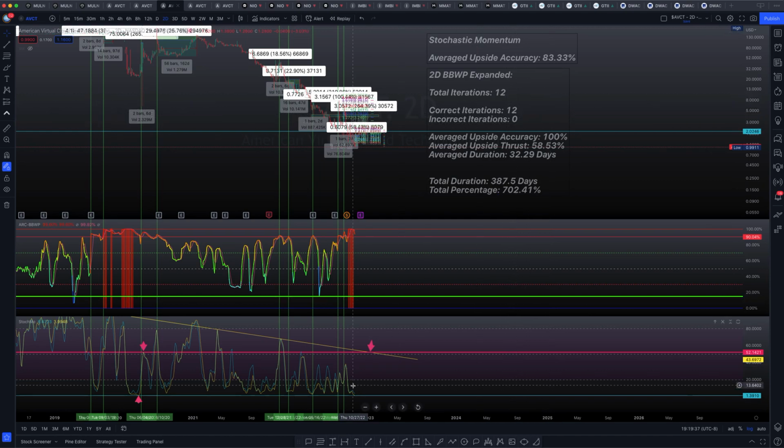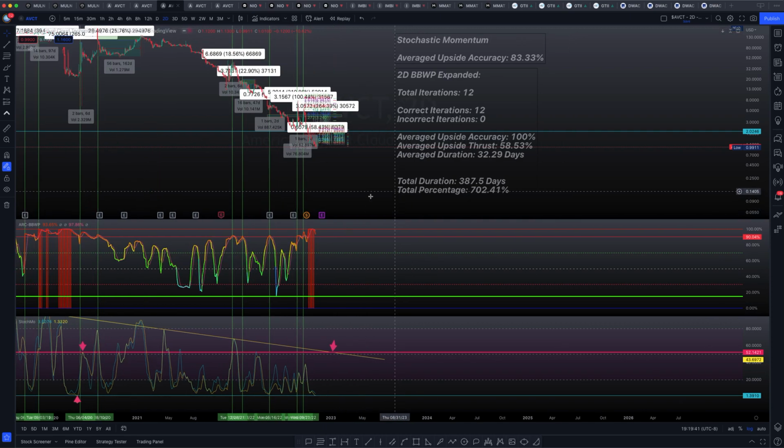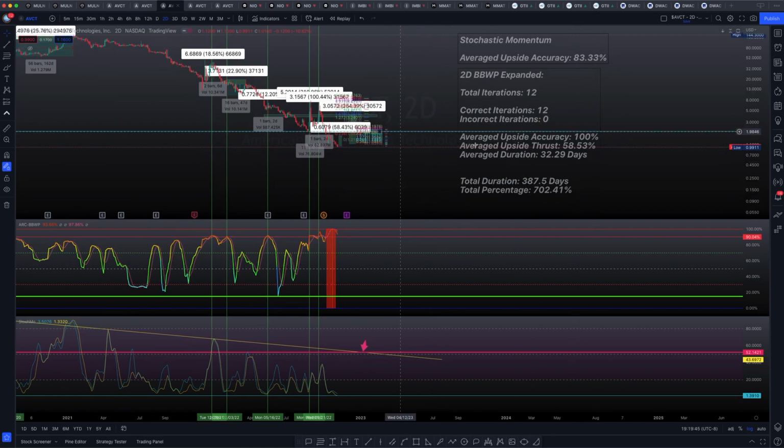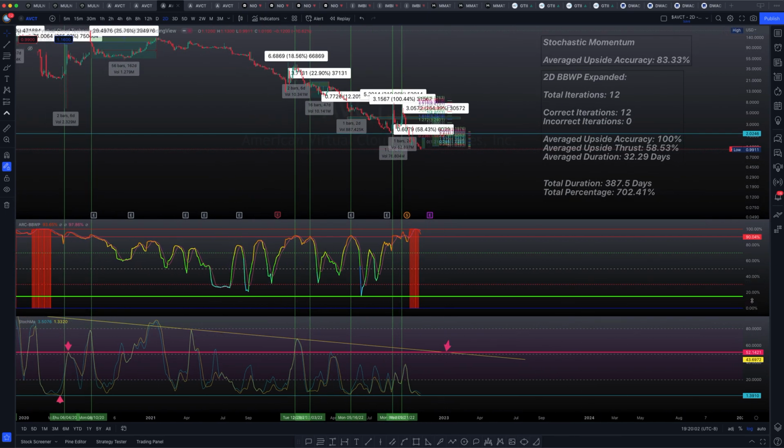And this could very well be one, but it doesn't look likely, in my opinion, you guys. It very much does not look like a failed iteration here, and I'll explain why. Now with the 100% accuracy, it's even funny to say, the average upside thrust that we have faced is a move to the upside of about 58.53% over the span of just over 32 days. This is proof of work. This is the reason why I'm thinking that we are not, you guys.